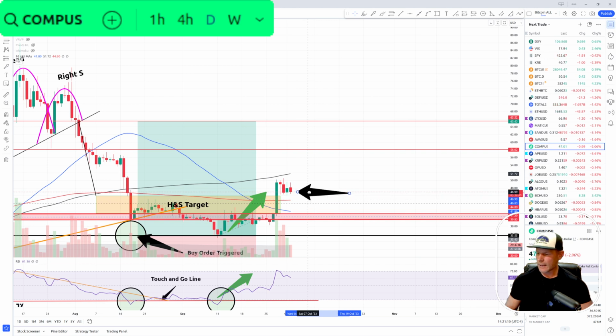I've got lots of profit on this, and look at this, guys. This looks like a classic bull flag, so I'm very excited about the COMP trade. I think it is a great entry. Even here, you can capture some profits.